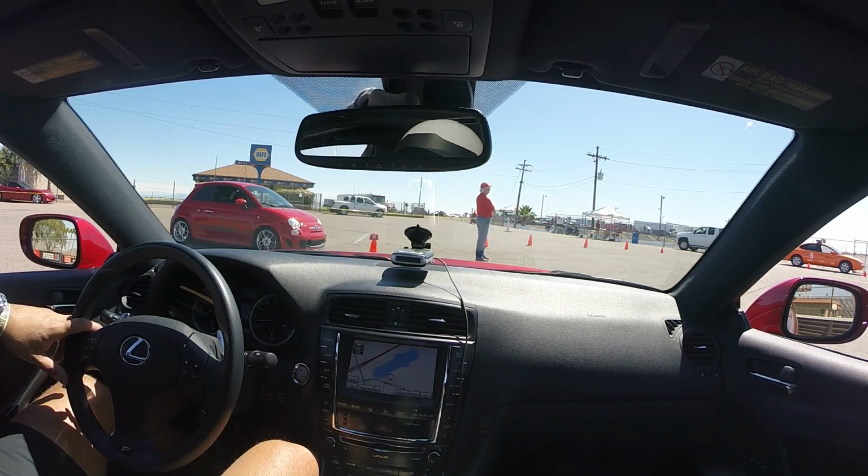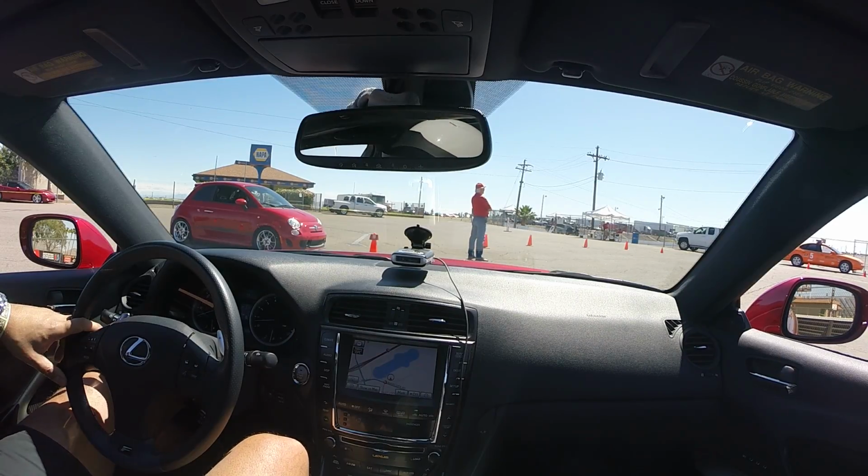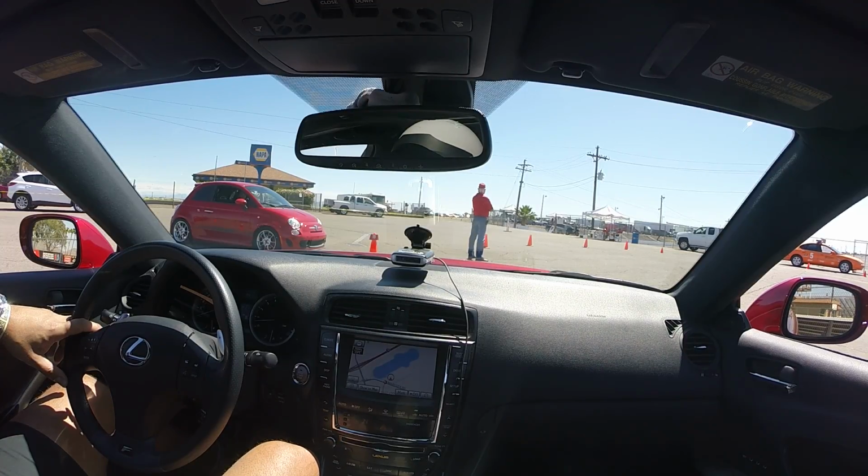Ambient temperature 75. The first session of the morning was a little bit cooler, so our catch can, or AOS from RR Racing, did not even fill up, which is actually pretty cool. One less thing to do when you exit. Most likely with the higher temps now, we're probably going to get something in the catch can, so we'll need to empty it afterward.